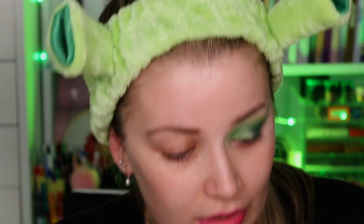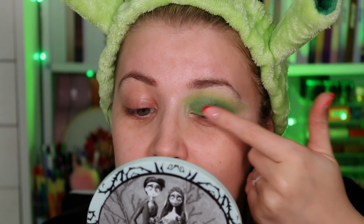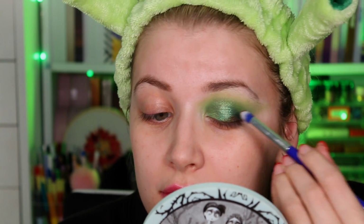So yeah, I'll pop that just there. Beautiful, so easy to apply. Love, love, love. And I'm going to go in with the shade Garden, which is that darker green. I'm sorry, that's beautiful. And I'm going to put this kind of here. And then I'm going to take this Relove brush, it's a blue pointed one, and we're going to go in with that raw shade. Oh my god, that's so pigmented. I'm going to pop this right in this outer corner. And then that is just what that eye looks like.